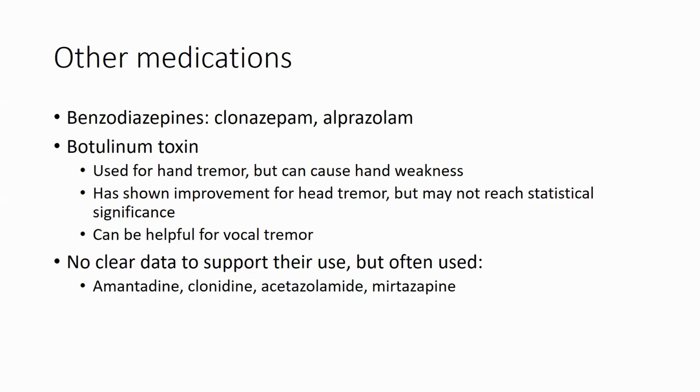It's good for, well, anecdotally, we use it a lot for head tremor. I was actually interested to find out that the improvement, when you look at studies looking at Botox for head tremor, did not reach statistical significance, but I can say that for my patients, it actually reduces head tremor a lot. There are some people that are using Botox for limb tremor as well, like hand tremor, for example.